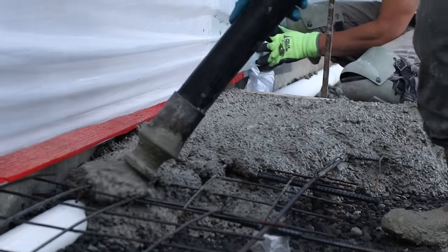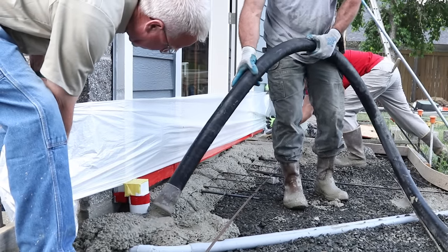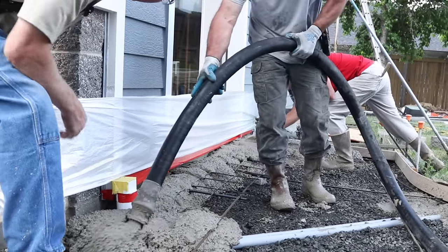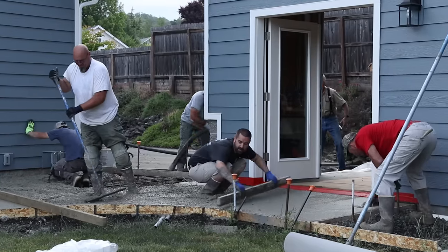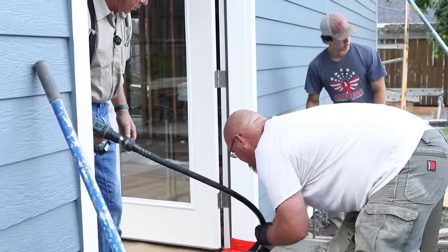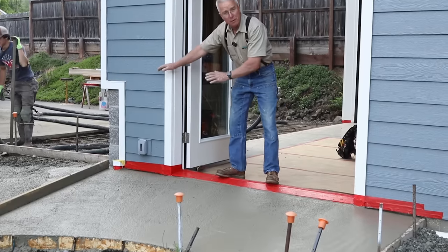Everything we've done so far has gone pretty smoothly. Because the outside elevation is defined, we had snap lines against the wall line, it was all pretty easy to interpret, right? They were very attentive to get the concrete tucked up under here. That little Temco vibrator worked pretty good. The slopes right through here are critical.